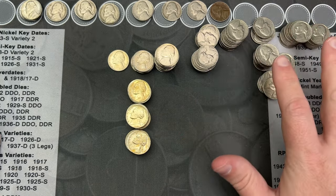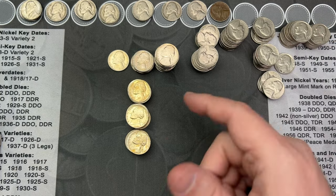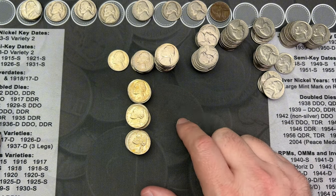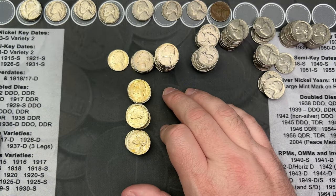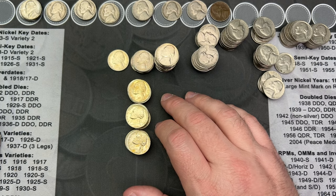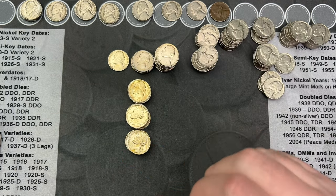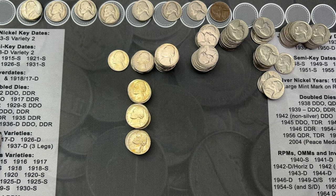So let me go through these. It was a bit heavier of the newer stuff, but it was nice getting a nice uncirculated roll of some 80-81s. So I'm going to have to go through these and sort through these and see what's going on with these. I'll check all the rest for any errors or varieties, and I'll be right back to wrap up here.